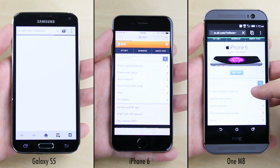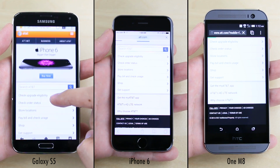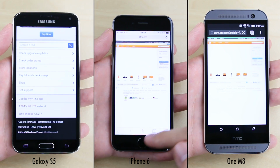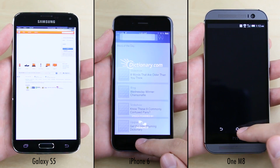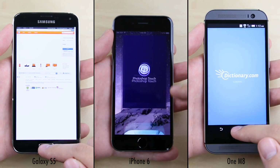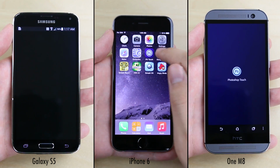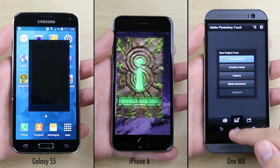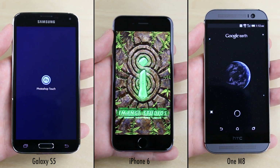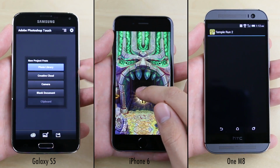But hot on its heels are both the iPhone 6 and Galaxy S5, where the iPhone 6 has actually caught up and taken the lead, finishing the full AT&T site and moving on to the dictionary app. With the Galaxy S5 struggling on that browser test and falling behind the other two, all three phones are now about an app apart from one another, with the iPhone 6 in the lead loading up Temple Run 2, the M8 in second getting into Google Earth, and the Galaxy S5 in last finishing up Photoshop Touch.